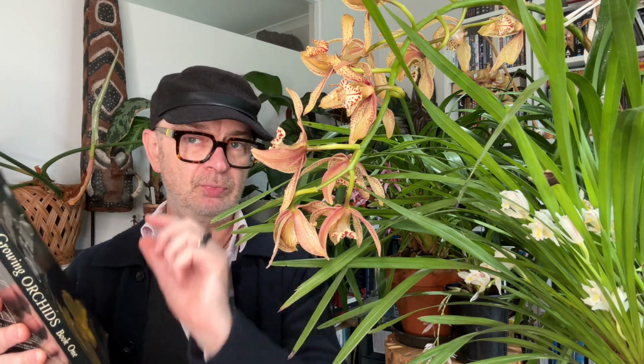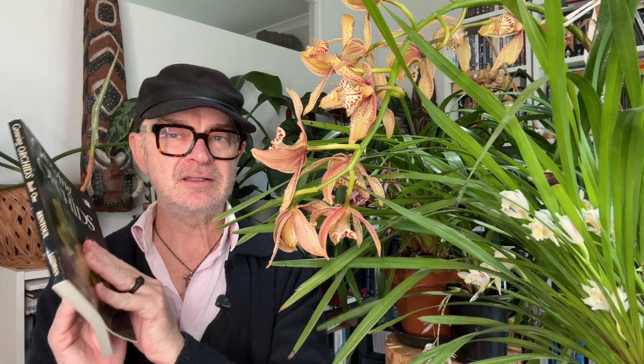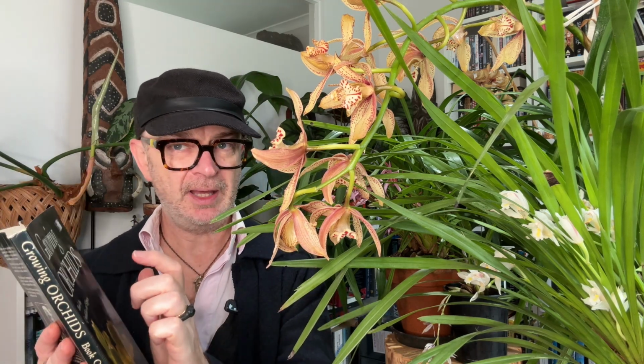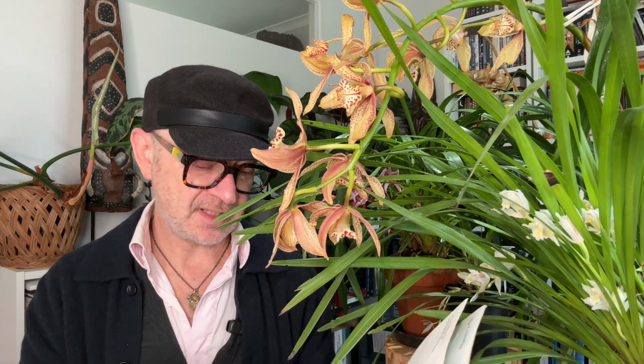Growing Orchids, books 1 to 4. So the first one is Cymbidiums and Slippers. And there's just 2 paragraphs I want to read out about Cymbidiums because it's really interesting. So this is just about growing conditions. So this is what you might need to bear in mind when it comes to potting, etc.